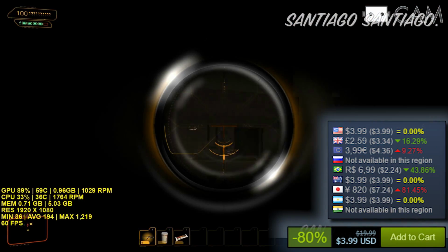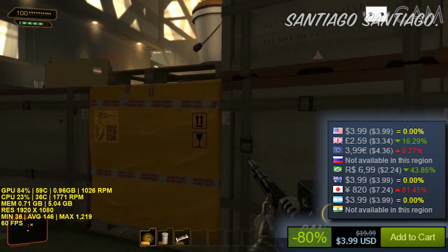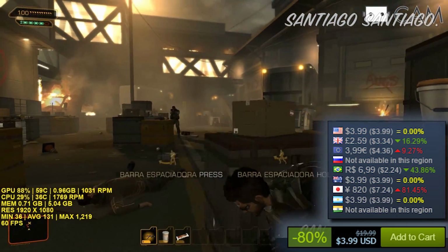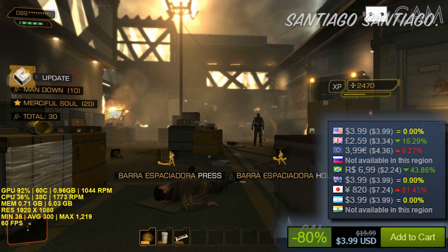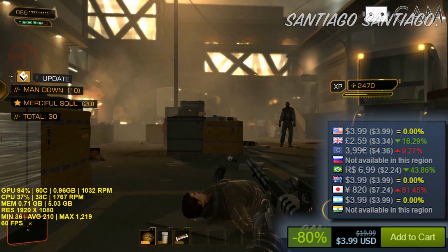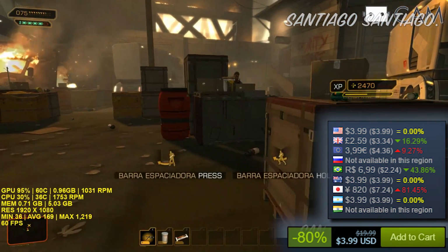Deus Ex Human Revolution, 80% off, which knocks it down to $3.99. I like this game way more than Mankind Divided. It's a great stealth game. You can choose to be stealthy or just go guns blazing, but in this one I don't recommend going guns blazing. The first person shooter mechanics are not that good, but you can do it if you want, it's possible.